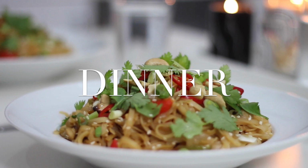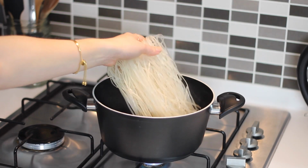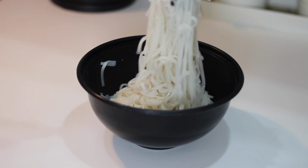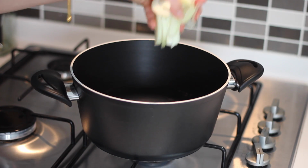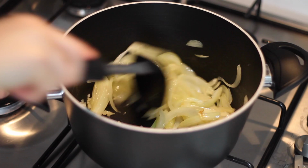For dinner I made a rice noodle vegetable stir fry. I first placed 200 grams of rice noodles into a pan of boiling water, and I let them cook for 2 minutes before draining, rinsing and putting them aside. I then sliced up 1 white onion, added that to a pan with 1 tablespoon of olive oil, and I fried those off until soft.